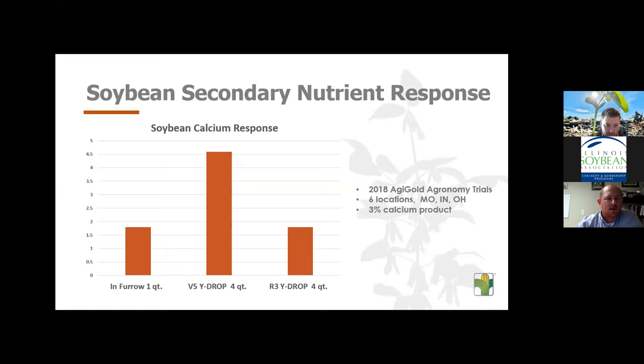The other secondary nutrient I want to talk about is calcium. We kind of dove in that calcium is that plant manager. It is crucial for a soybean plant. And one of the things we picked up on quickly is that calcium is also one of the main food sources for our microbiome, for all of that microbial life that's in the soil. And of course, we need microbial life in order to do the nitrogen fixation piece of that.